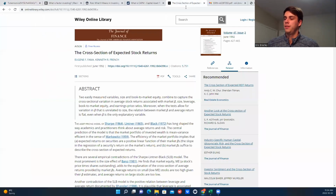So the next major development in this space was in 1992 when researchers by the name of Eugene Fama and Kenneth French came up with a three-factor model in a research paper titled The Cross-Section of Expected Stock Returns. And the key insights from this paper were, number one, that smaller companies tend to outperform larger companies. And number two, value stocks, which they measured by looking at the price to book ratio, tend to perform better than stocks with a higher price to book ratio, which we could call growth stocks.